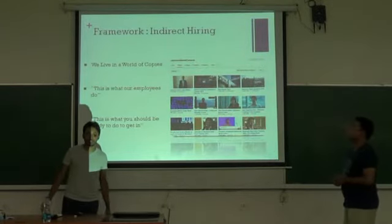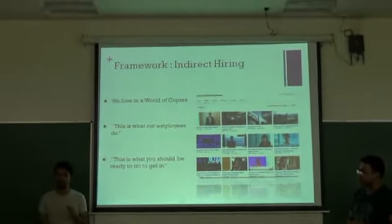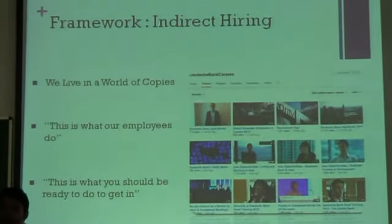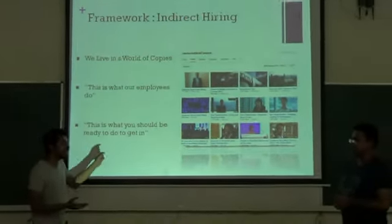So this is the framework which we developed. It's called indirect hiring. Indirect hiring is like in the movie Inception, where you plant an idea into a person's head, but that person does not know that it's been planted. He thinks it's his own doing. It's his own idea. It's something exactly like that.